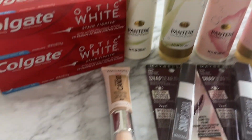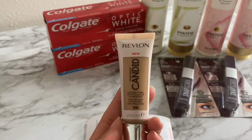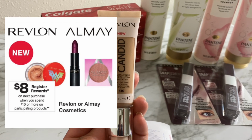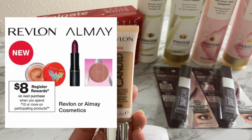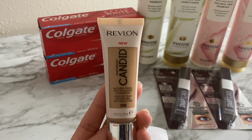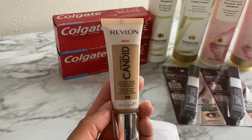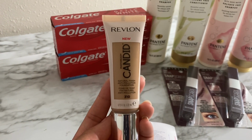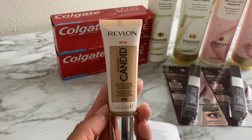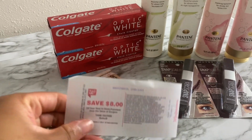Okay? With the Revlon Photo Ready Candid, this is priced at my store for $10.99, and the deal with Revlon this week is spend at least $10 and receive an $8 registry reward. So I paid $10.99 for this. I also used a $3 off 1 Revlon face coupon. So $10.99 minus that paper coupon that I ordered, it brought the total down to just $7.99. So I paid $7.99 out of pocket, and I did get back my $8 registry reward, which is right here.